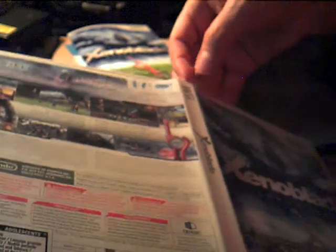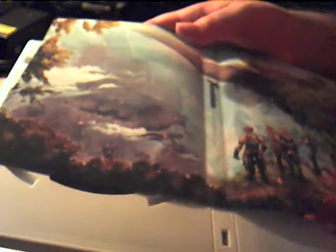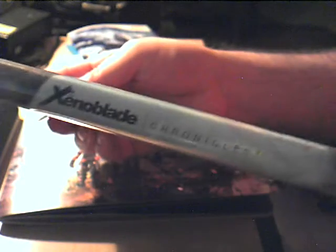So there's that. Now let me pull out the reverse side of the game cover here. It's pretty cool looking. So if we close it, it would look like this. It's interesting because it doesn't have the title on there, so it looks kind of weird like this. It looks like you're looking at the back of the box or the back of an art book or something. Xenoblade Chronicles.